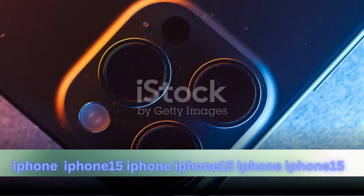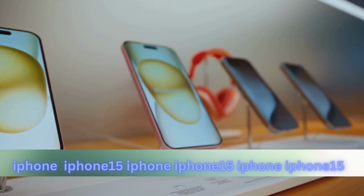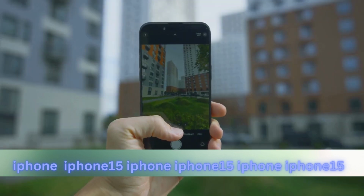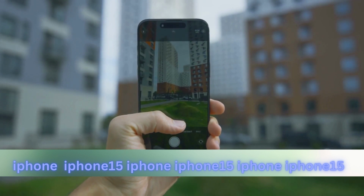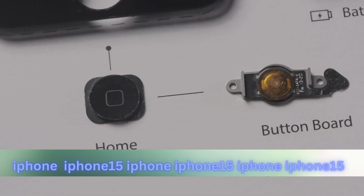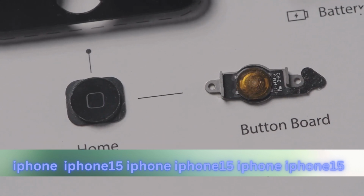In a world where technology knows no bounds, the iPhone 15 thunders into the arena, a titan of innovation, a siren song for tech enthusiasts worldwide. It's not just a smartphone, it's a revolution, a testament to the power of human ingenuity and the relentless pursuit of perfection. So buckle up as we embark on a journey through the labyrinth of its features and specifications.